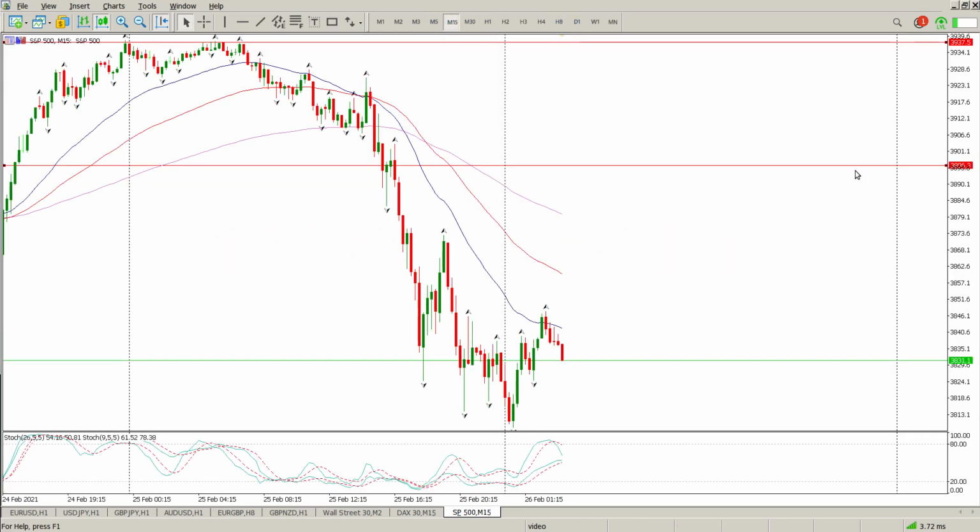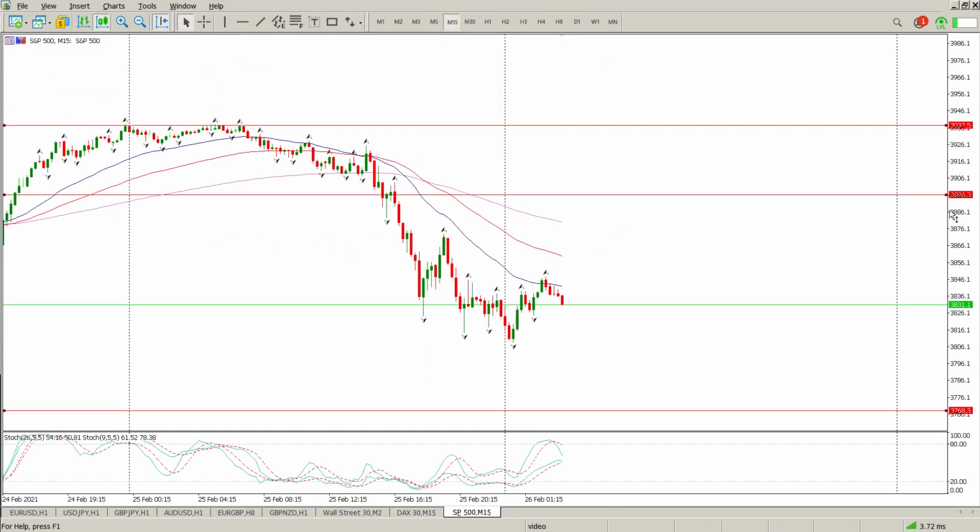15-minute is probably where the action is going to be, in my opinion, at the moment, but looking at this, it's looking like another leg down. That could also be forming a channel flag. We're going to be governed by the European markets now.